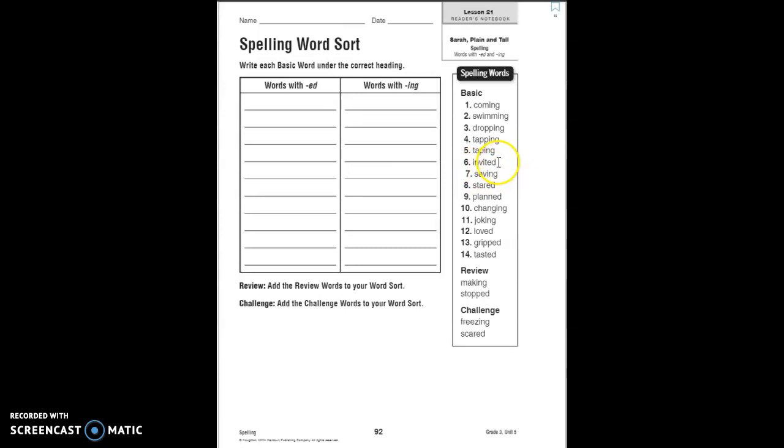Number 6, invited. Number 7, saving. 1 consonant. Number 8, stared. Number 9, planned. 2 consonants, short vowel. And there's our glued sound also, an.